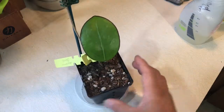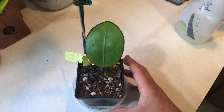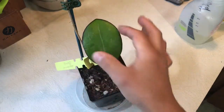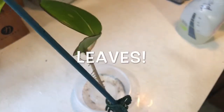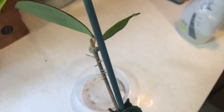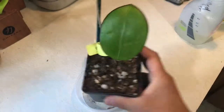Here is a Hoya Natalie. This was a bonus Hoya when I bought the Imperialis from Chamberlain. Beautiful leaf. I don't know what to call it, but the outline is beautiful. Came with 2 flowers. This one, and this one. I just found out they made it this week, and I totally didn't see it. Yeah, and it's gonna grow. I think it started growing, so I really like how it's growing.